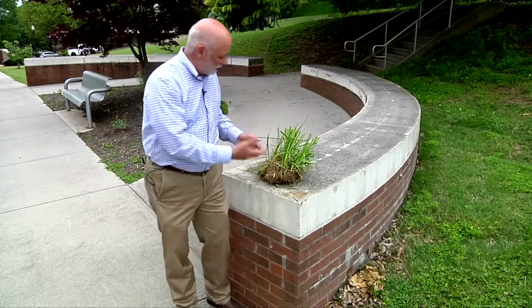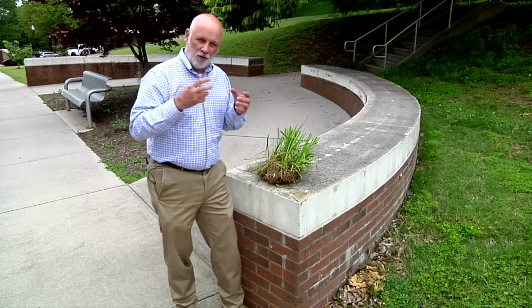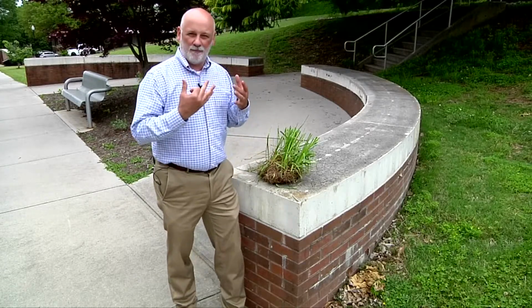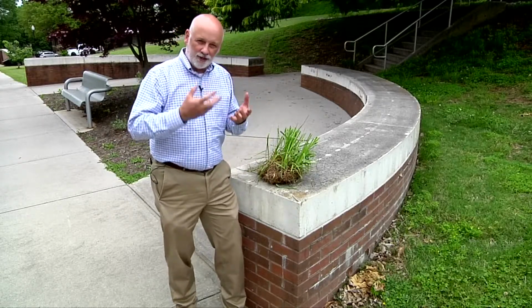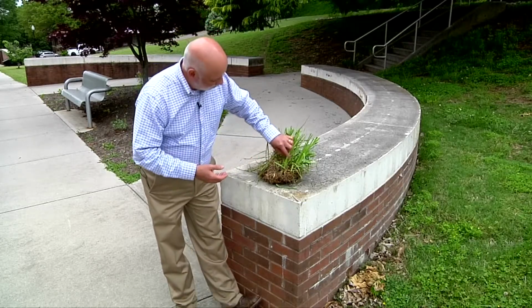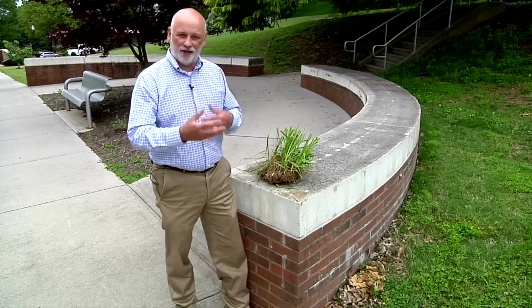It really all comes back to plant physiology and what that plant's trying to do. You don't want that plant to have to use all of its energy reserves to try to regrow. You want it to be able to maintain energy reserves, as well as leave just enough leaf area so that it can still photosynthesize a little bit.